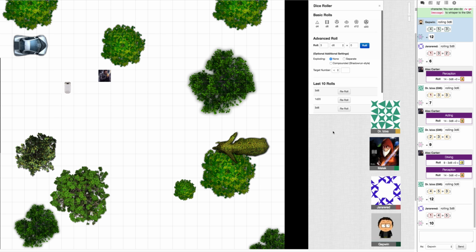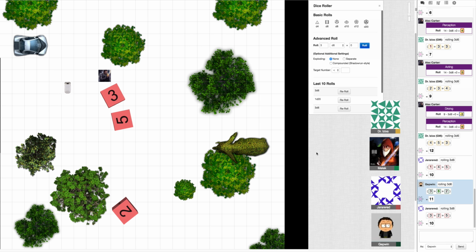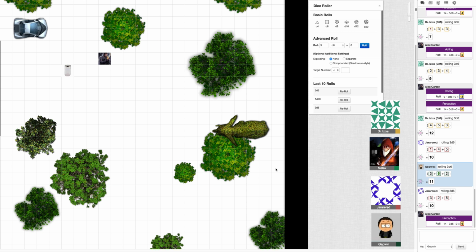All right, Gepwin, I need you to give me a roll. Just a normal 3D6 roll. Yes. And Jararered Melek, also give me a roll for visual perception. Visual again. I'm supposed to be shooting for low rolls, aren't I? Yes. Oh, another good roll. All right, Gepwin, the roll that you did was for camouflage, just FYI.